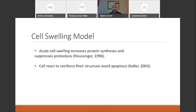I think of it as a balloon. If you fill the balloon with water, the material reacts to reinforce itself, meaning it has a tendency to fight itself to not break. Muscle does the same thing.